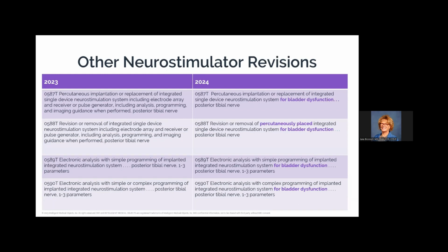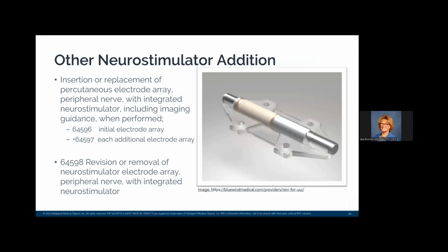New codes were also created related to peripheral neurostimulators, as we will review next. Here you can see the three new codes were created for 2024, two for the percutaneous placement either of an initial or a replacement, and one code for the revision or removal of a peripheral integrated neurostimulator. The parenthetical notes and guidelines are also updated and they reflect the appropriate code assignments based upon these new codes for the integrated peripheral neurostimulator.